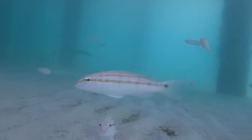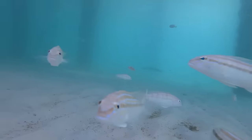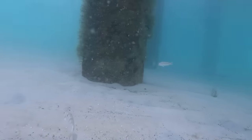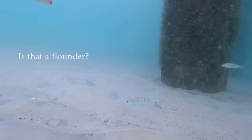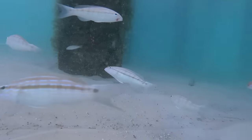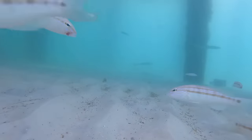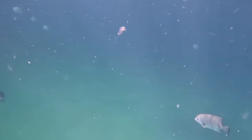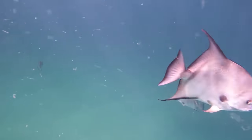There's some more sand perch. There was no shortage of these sand perch out there, all up and down the pier. As you'll see in a minute, I saw these guys. But it was funny, the better fish that I saw were actually closer to shore, as you guys will see here in just a second. Make a drop on the other side of the pier here, and we actually started seeing some spade fish.